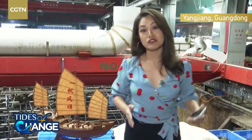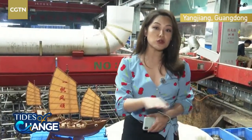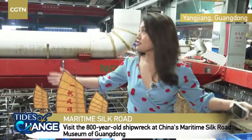In the past few weeks, we've traveled to several coastal regions in southern China, including Hainan province, Guangxi Zhuang Autonomous Region, and now we're here in Guangdong province. The place I'm standing right now is actually the Maritime Silk Road Museum in Yangjiang.